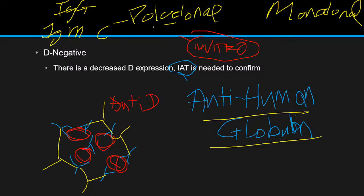Oh, poly, madami. Mono, isa lang. So, what do we need? IgM or IgG? It doesn't matter as long as it targets the human globulins. So, it could be either IgG or IgM. But in most laboratories, they use monoclonal IgG anti-human globulin.